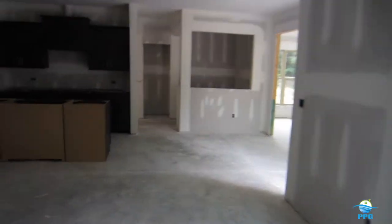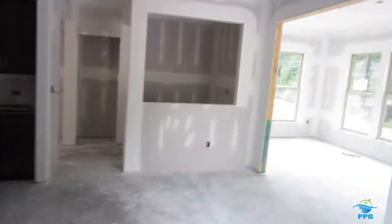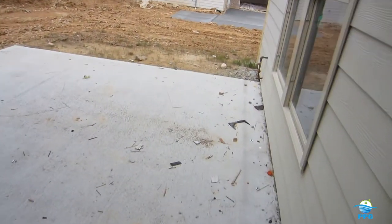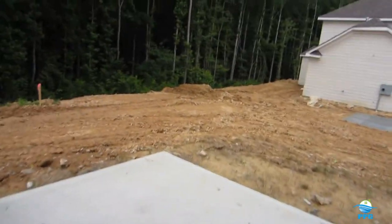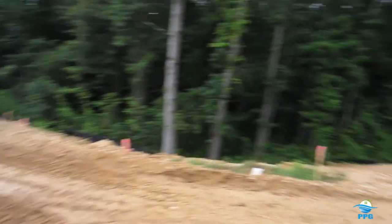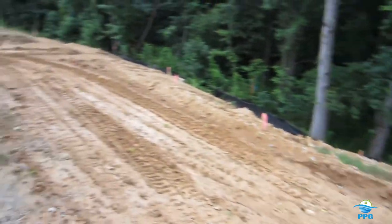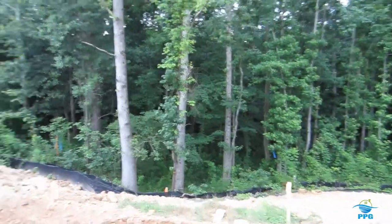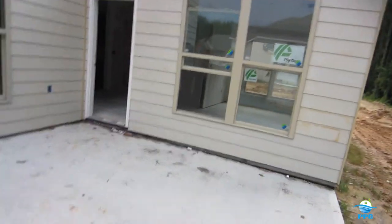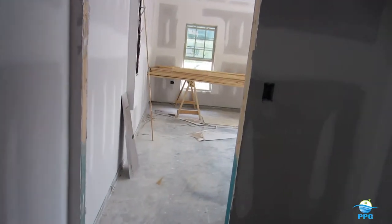So I can take you out in the back. Since I got you here, let me take you out around. This is the little patio area here. I'm thinking they might enclose this and close this in, I don't know. But that's the backyard area, not much of a backyard at all. They have to come back and do landscaping. But this is the patio area here.